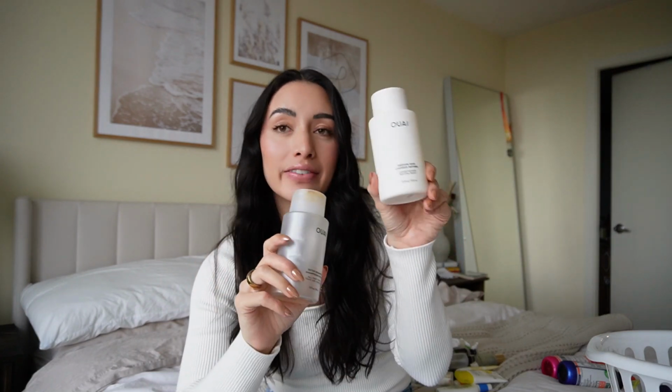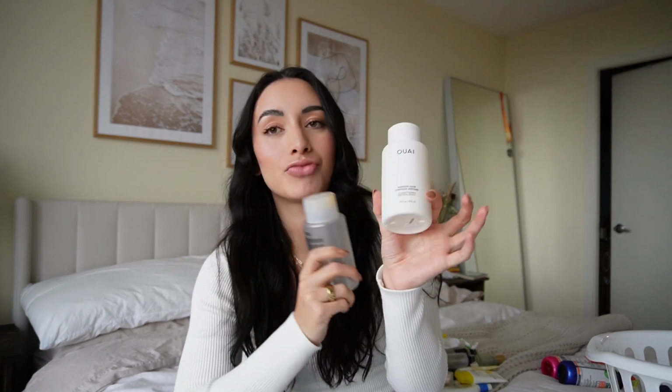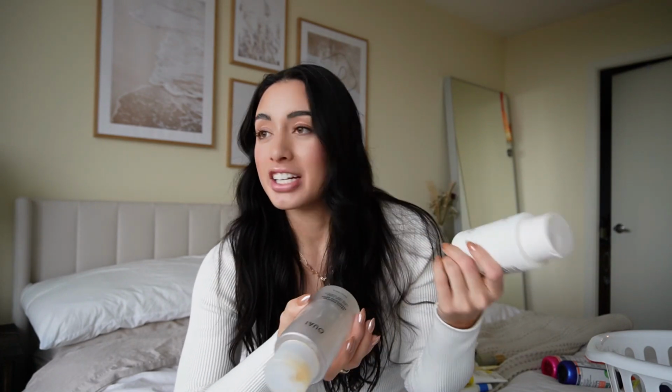I ran out of my Day conditioner and I was like, oh, you know what? I'll just pick up Way's medium hair conditioner to see if I like it as much as I like their shampoo. Maybe I was gonna convert. I don't like it. Not for me. It didn't do anything to my hair conditioning wise. It wasn't soft. Sure, it smelled good.